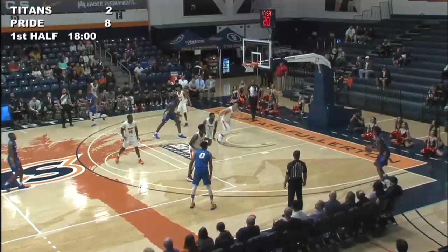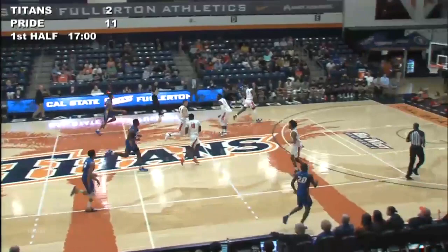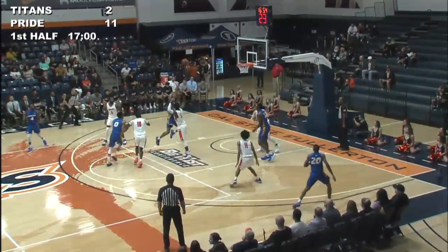Brings it the other way. Pemberton into the lane. Pivots. Left foot shot on the way, no good. Puts it back in. I said left foot shot. I don't know, it's soccer season.